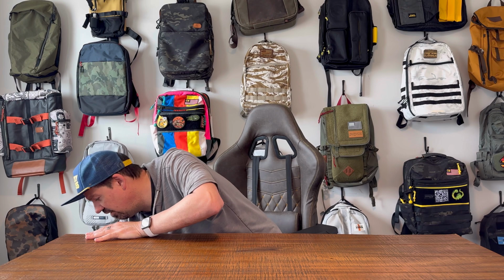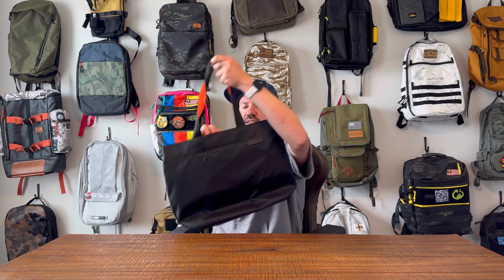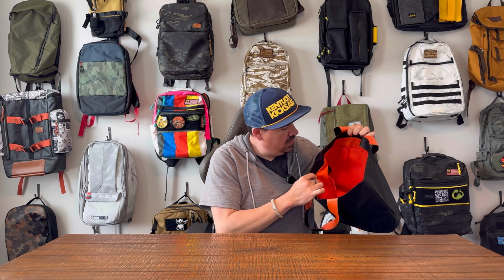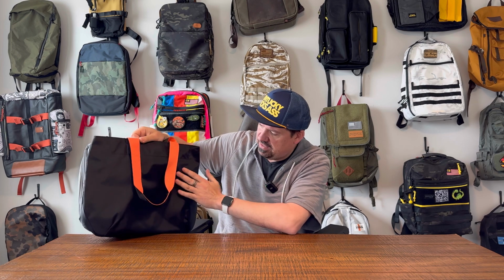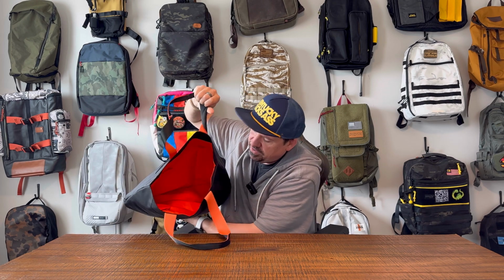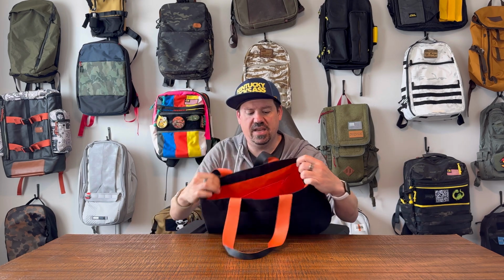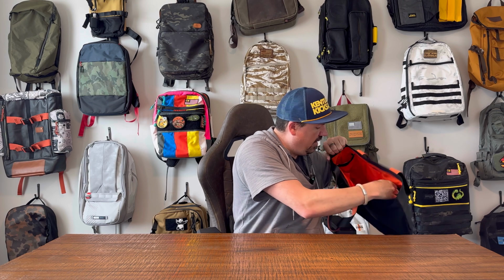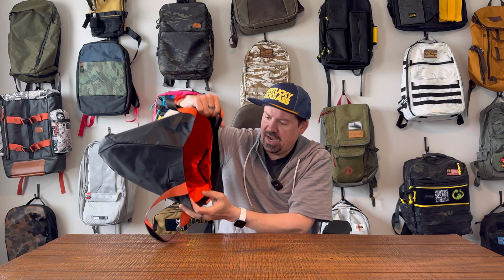Number 3 on the list is from Alpaca. Look at this. This bag is about 40 bucks, so a little bit more than the bag from Champion, but man, oh man, is this thing sexy. Look at this high gloss kind of ripstop material with the orange handles and the bright orange interior. Now this is where we're going to start stepping into organization land, because you've got 1, 2, 3, 4, 5, 6 pockets. Pocket, pocket, pocket, pocket, pocket, attack of the pockets.